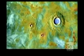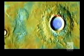Once CTX identifies a target, HiRISE zooms in for a closer look. Up until now, you could only get this level of image detail from rovers, and they could only cover a tiny part of the Martian surface. The camera systems orbiting on the MRO can now generate high-quality images of virtually any point on the planet. But high-resolution cameras aren't the only tools in MRO's water-seeking arsenal.